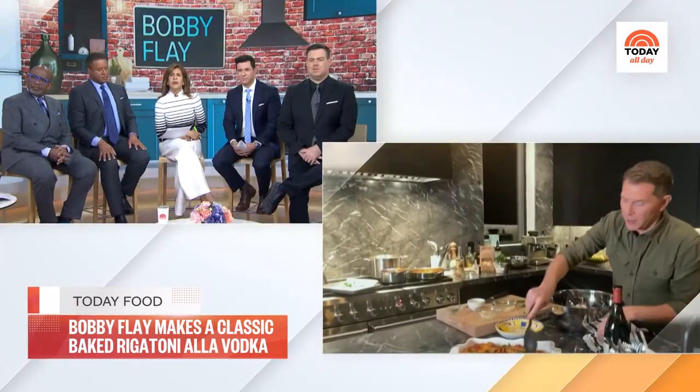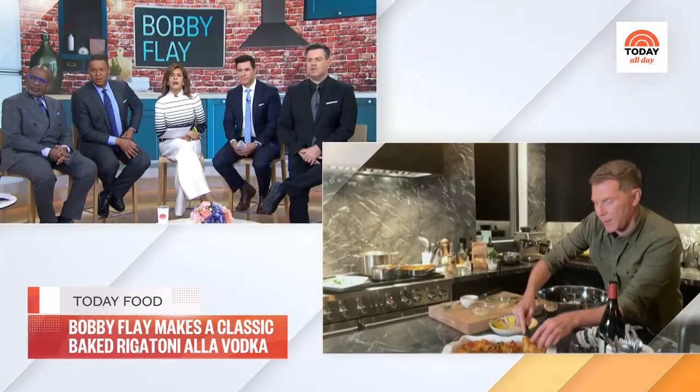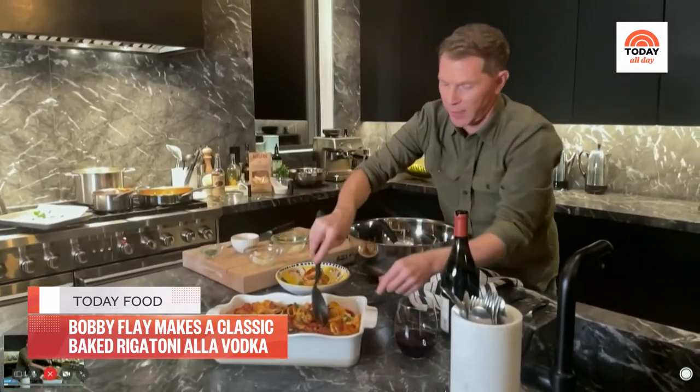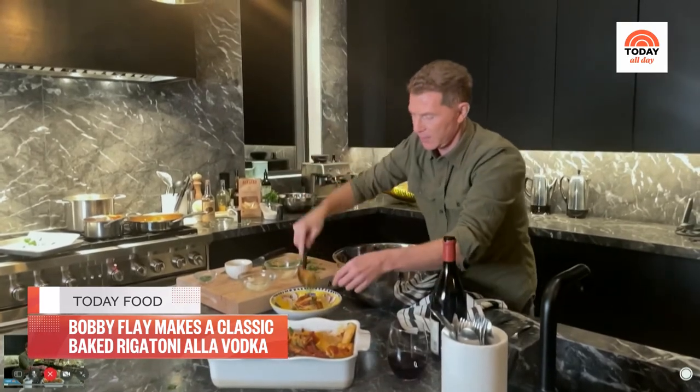And then basically, you can just take a little bit and put it in a bowl. Look at that, nice and chewy, cheesy. Yeah. Look at that. After looking at that, Bobby, it's amazing that anybody beats you on Beat Bobby Flay.